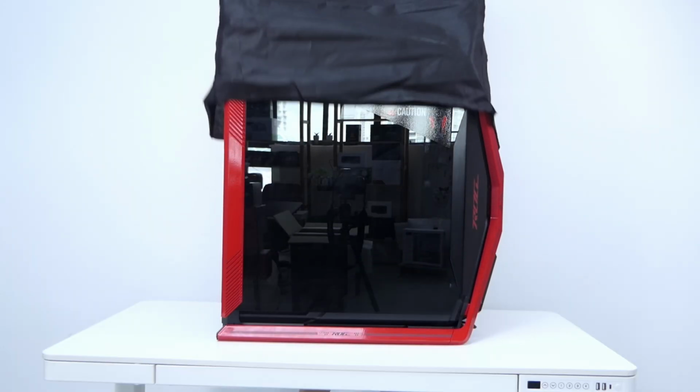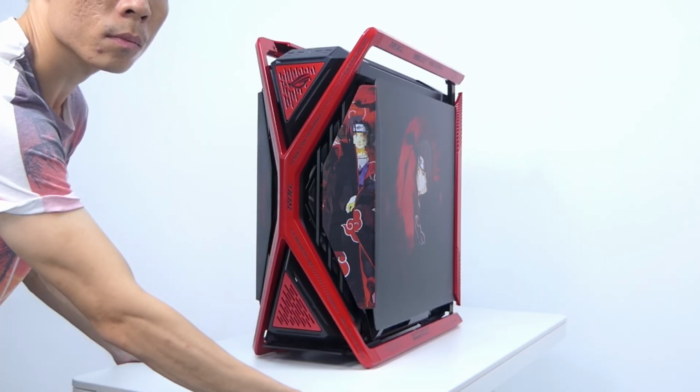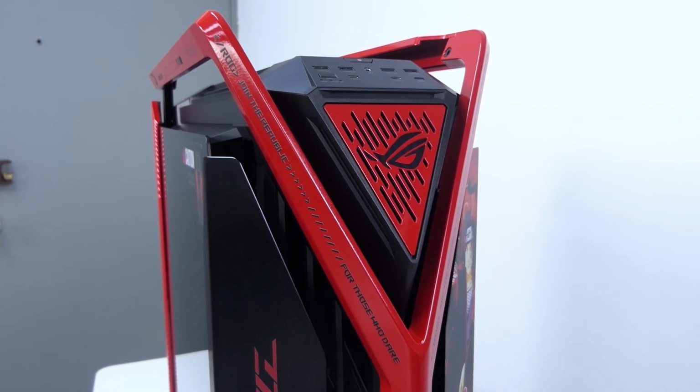It is a custom Naruto Hyperion. Yes, it's painted red and features custom artwork on the main and back panels. There's more artwork on the back panel and all around, so let's take some time to appreciate this case.